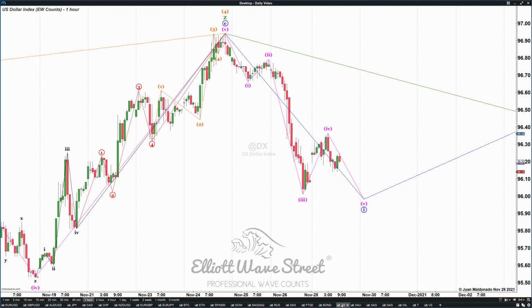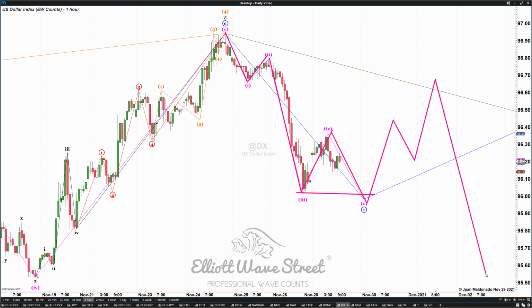And at the same time, the dollar is going down, right? So we're seeing the impulse. Exactly the same thing. We're seeing a 1, 2, 3, 4, 5 sequence for wave 1. And here expecting the 3-wave sequence for 2, and then the move down.